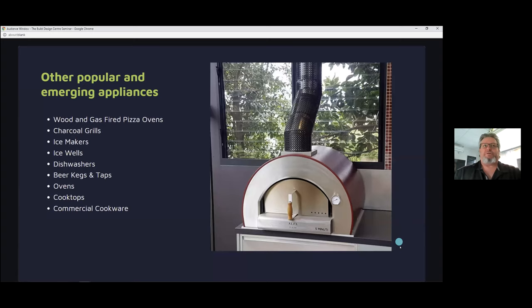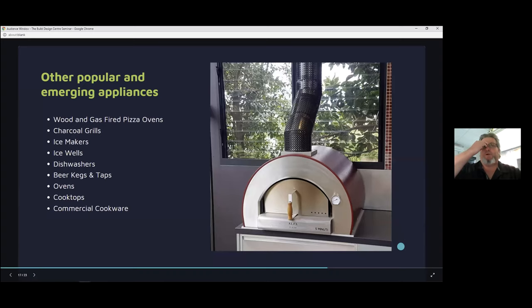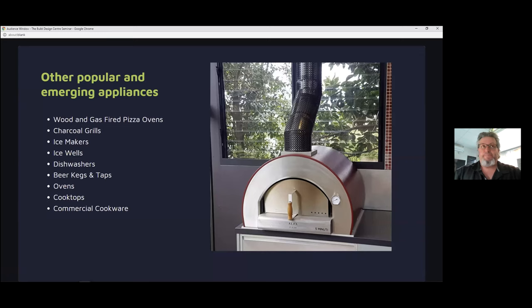Other popular and emerging appliances that we're seeing put into outdoor kitchens are wooden gas-fired pizza ovens, charcoal grills, ice makers, ice wells. So where people haven't got plumbing for a sink, an ice well is a nice option. Obviously, you've got to drain it to a bucket, which isn't ideal, but dishwashers, beer kegs and taps, actual ovens, induction cooktops, and commercial cookware.